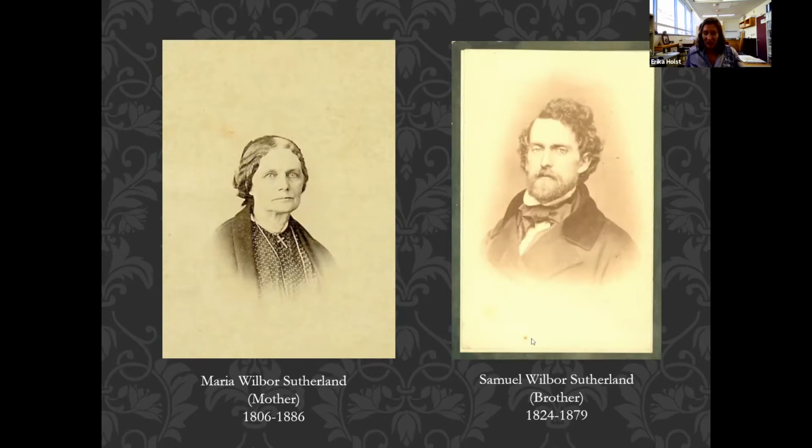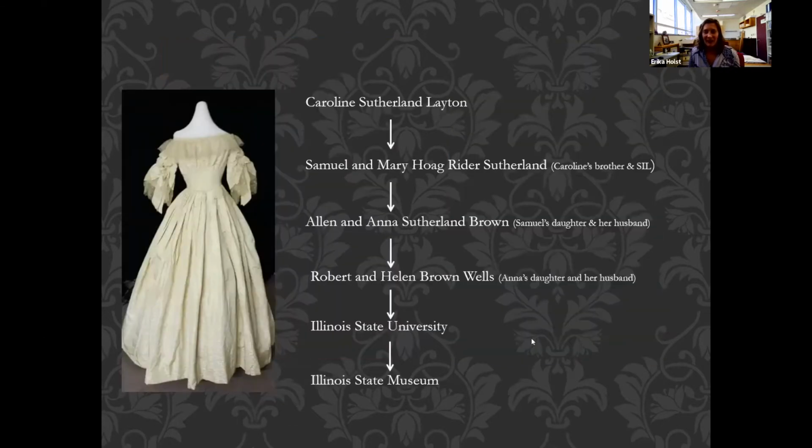Now we've got a chain of custody, and doing a little digging, my second favorite website behind just a plain Google site is Find a Grave. If anyone's ever looked at it, it's kind of like Facebook for dead people. It lists people by their burial location, and often very helpfully it will link them to their parents or children or siblings, so you can kind of click backwards and discover who's related to who.